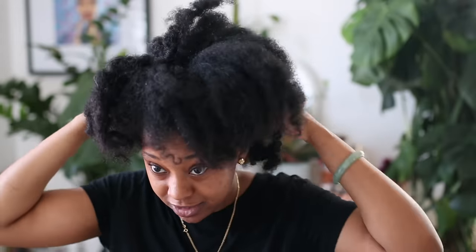I allowed my hair to get dry for the purpose of this video. And by allowing my hair to get dry, I mean, bam, this. Look at it. Look how dry it looks. So we are going to go from this to this, hopefully, if my editing is up to par.